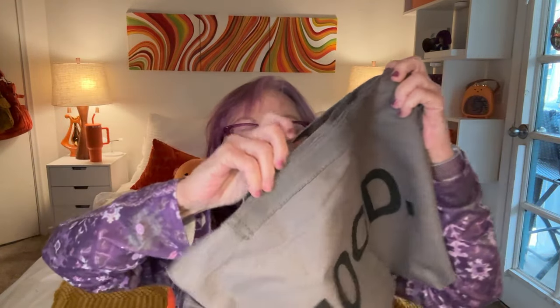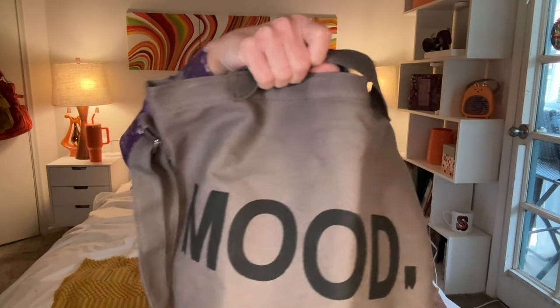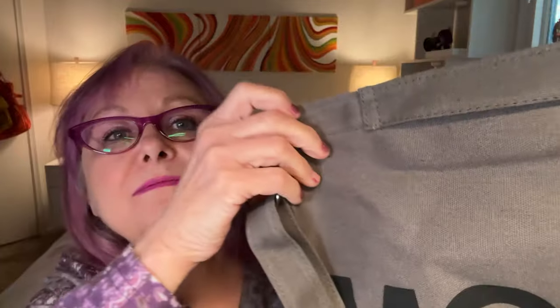And it is a mood bag. It says mood. It's just a little canvas bag that has these handles, and then it also has this strap. So it's big enough. It might be big enough to hold my laptop. Let me just try, because I do have a big laptop. Oh man, it's not. Oh, wait, maybe.